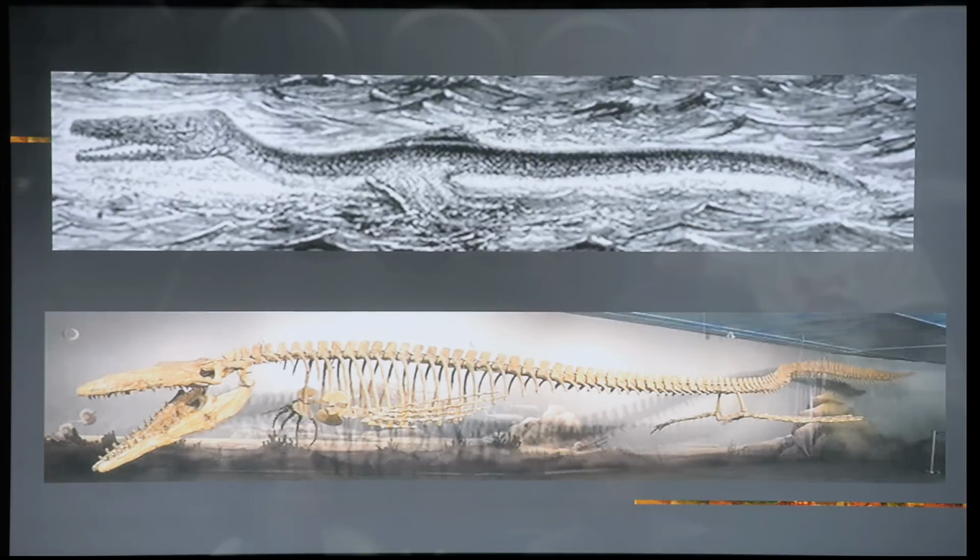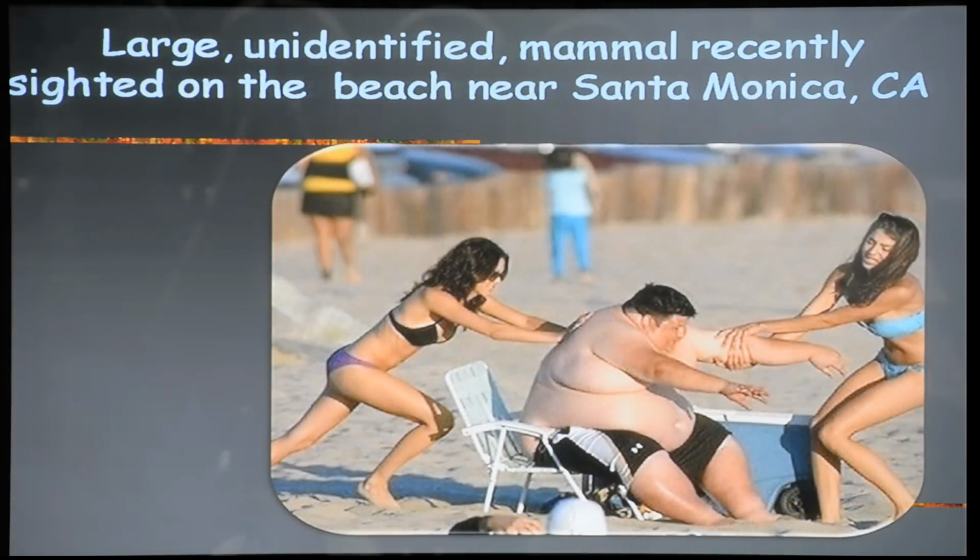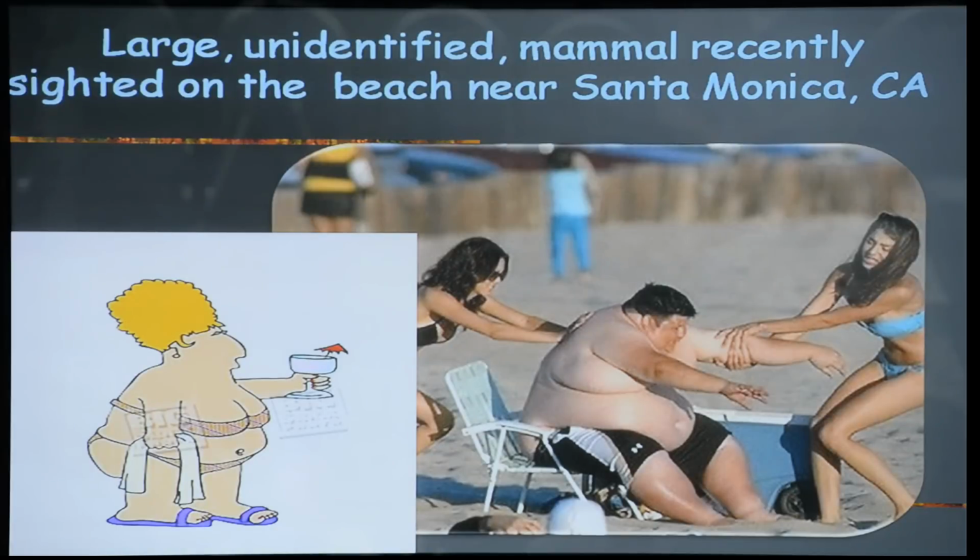Things get pretty big out in the ocean. In fact, not just in the ocean, there's some pretty large things you can find on the beach as well. That's an actual photograph, folks. I think it was a joke. It was a joke photograph. But it seems that this creature was in the water recently. We don't know for sure. We think we found its mate, though. Edna.